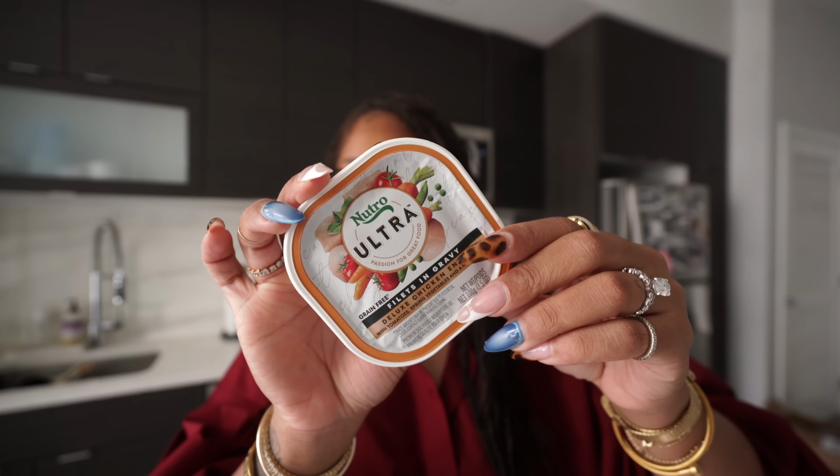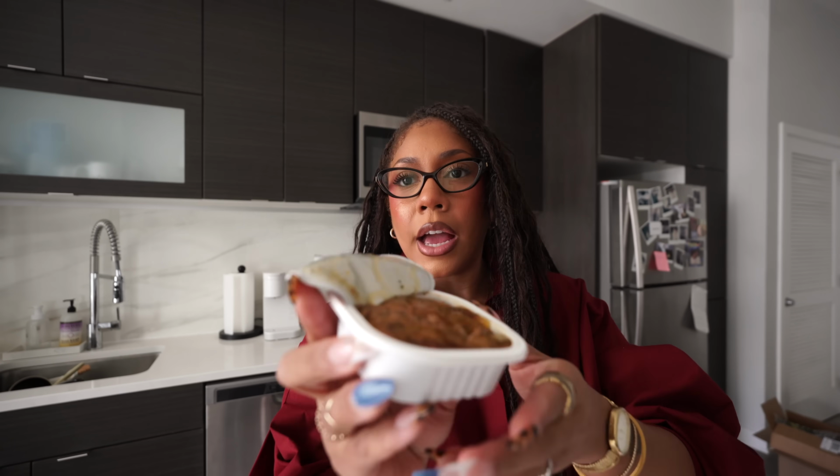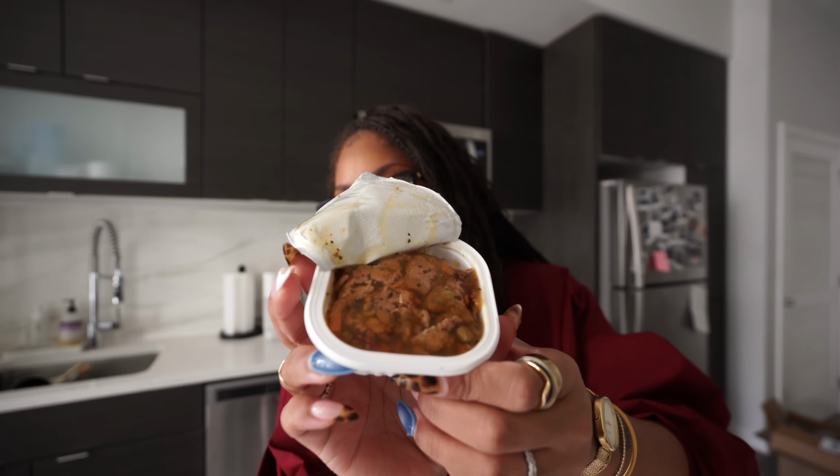This is the new food I have been feeding Avery. It's the Nutro Ultra, and she really likes the ones that have gravy in them. This is the deluxe chicken entree. It has tomatoes, spring vegetables, and a hint of basil. And it actually smells like something humans would eat for real.